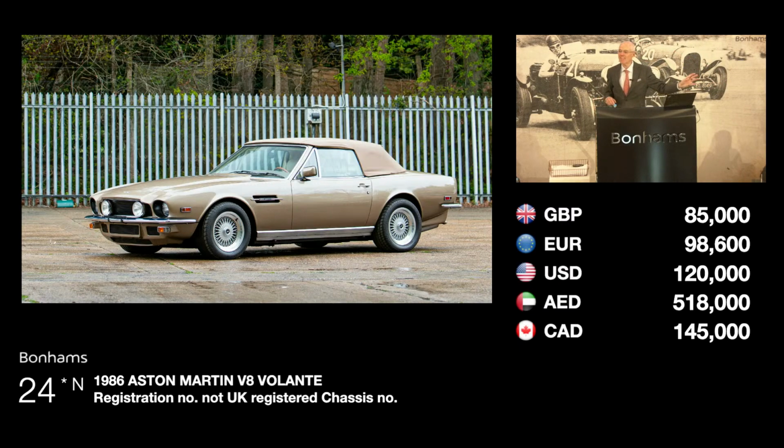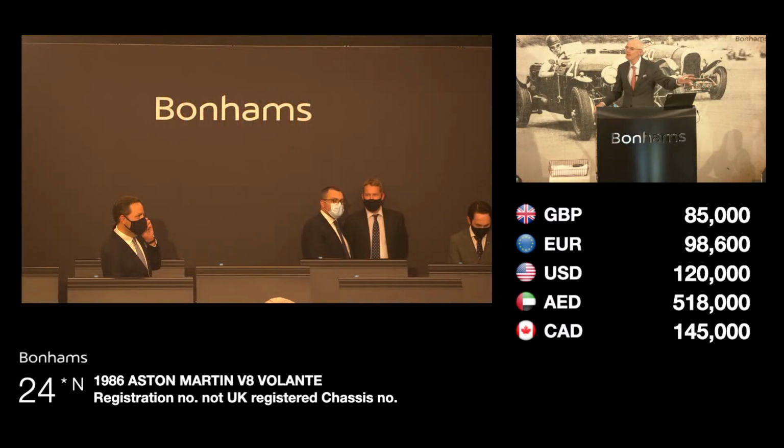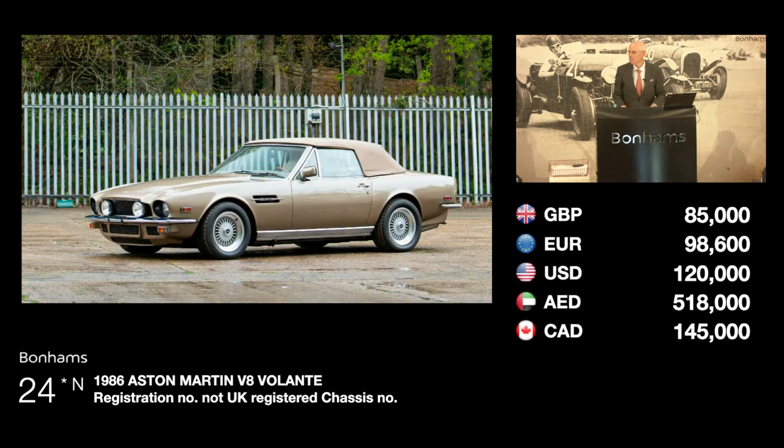But at 85,000, any more bids? Any more? My job's to get the best prices, you well know. And if it was your car, you'd want me to be working hard for you as well. 85,000. Any more? At 85, fair warning. We're here, we're going. At 85,000. Danny, that's yours at 85. Do you have a number? 852, thank you, sir. 852.